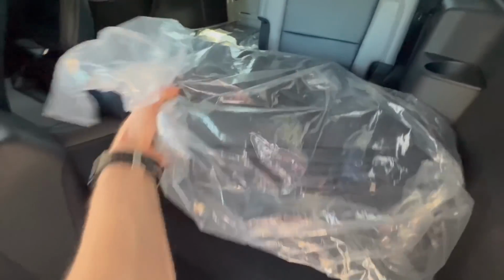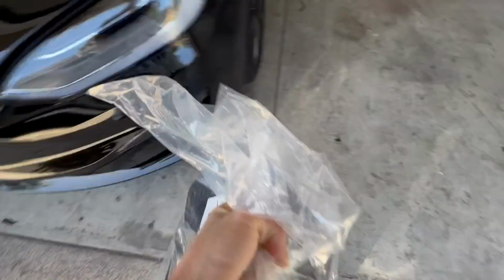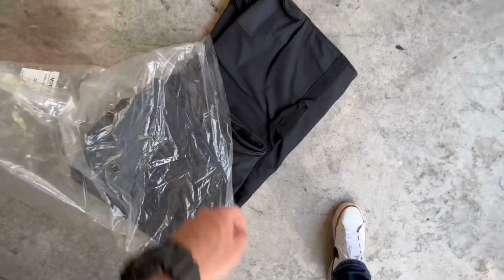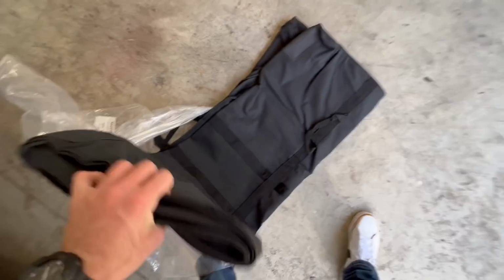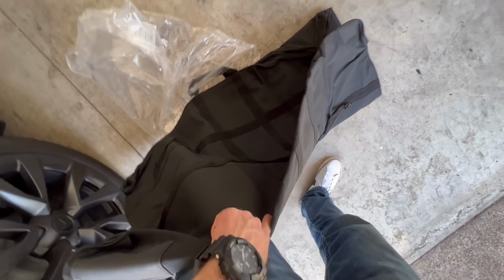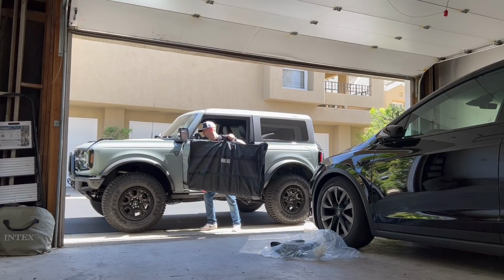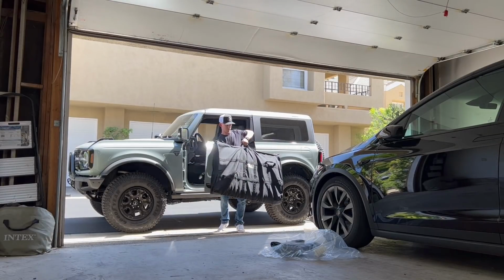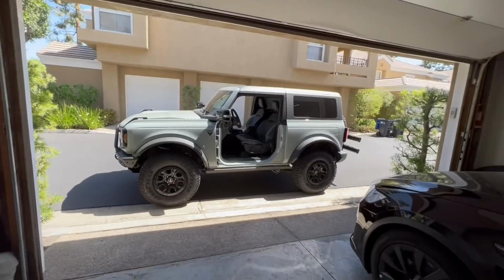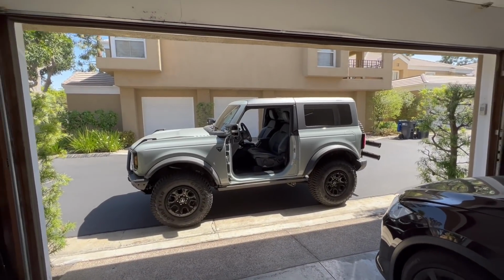In this bag are the sleeves that we slide over the door to make it a lot easier to take the doors off and probably to make sure we don't scratch anything up too, because these guys are pretty thick and the door's probably kind of heavy. So let's throw this on really fast, then pop the bolts off and go in doorless. Door is heavy. And just like that, the doors are off, dude. Check that out. All right, let's go for a drive.